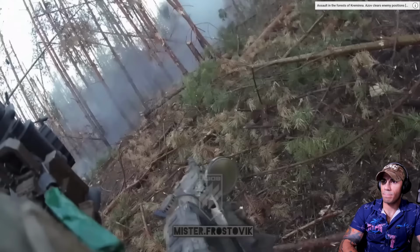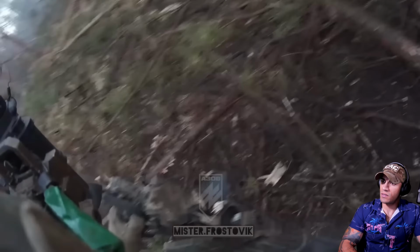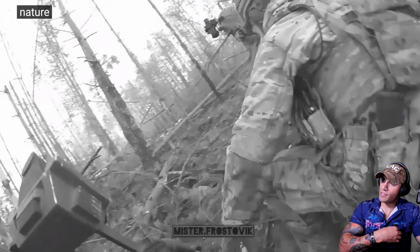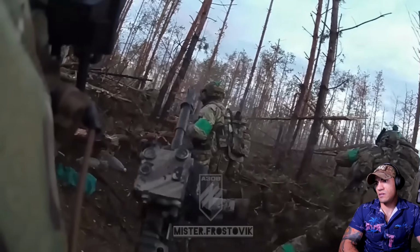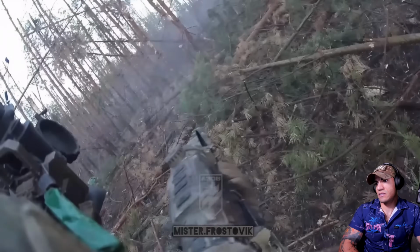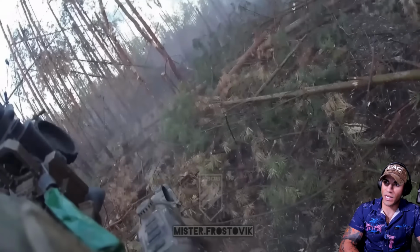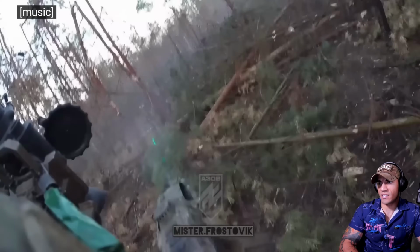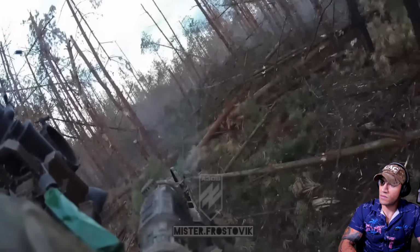Oh shit. This dude just get hit by a frag or something? Looked like it was pretty close. Jeez, and it's hard to tell how close they are, but it looks like they're probably within like 20 meters, which is super sketchy. Yeah, that's a nice optic.